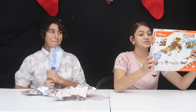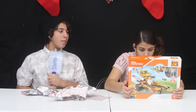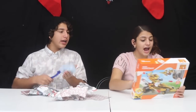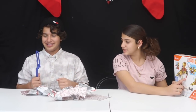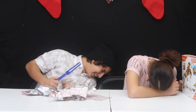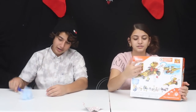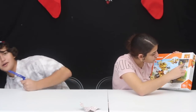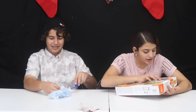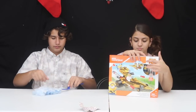It's a Despicable Me 3 Lego set, and this is Gru's car. Oh my god! I remember this. Despicable Me 3 where he got the diamond back. Yo, this is awesome. And it comes with Kevin and Gru's brother. I didn't build a Lego. Why Kevin? Kevin is the minion's name.